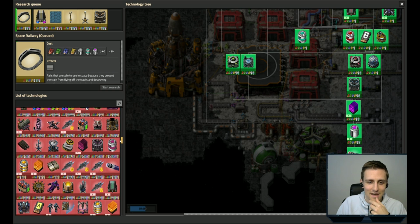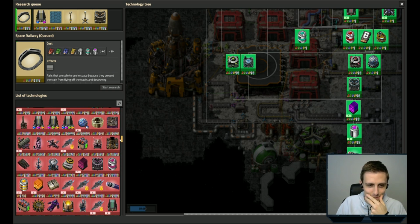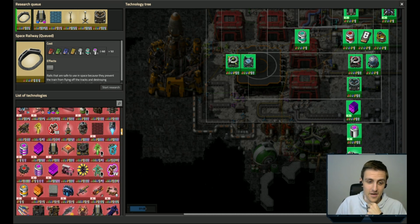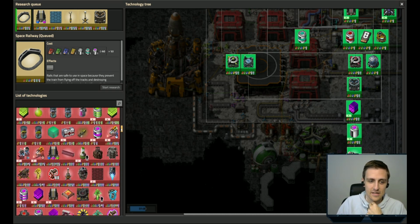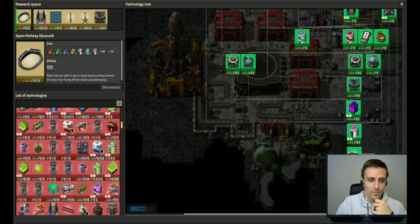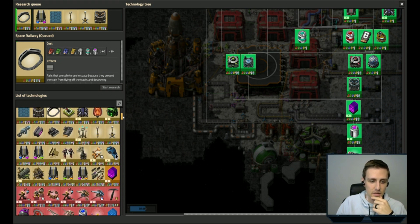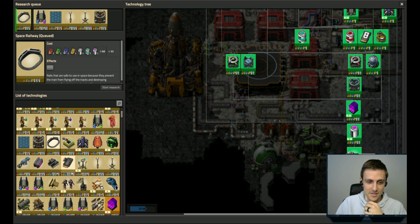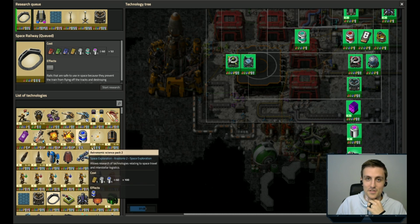So we still have a ways to go, and we still have a lot of science packs to make, a ton of materials to produce, and a lot of logistics problems to solve. Which, I mean, that's the whole mod, right? So I'm very excited about it, but we do have a ways to go still, and it's a bit sobering to look at this and see exactly how much we have yet to do.